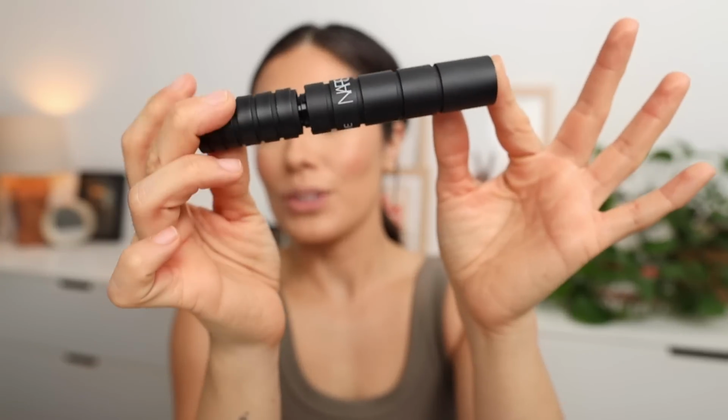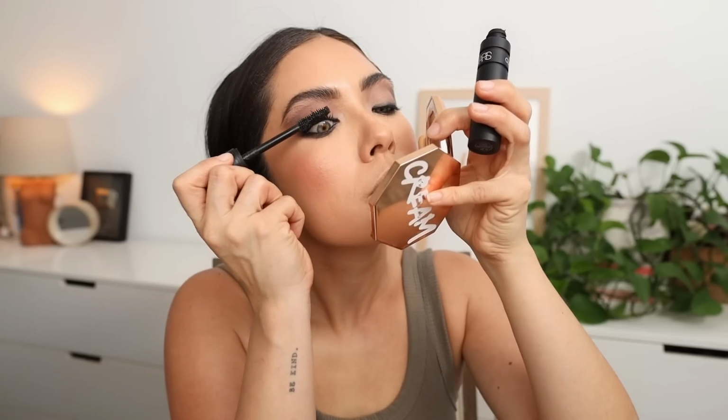I applied little cluster individual lashes in that video, but my eyes just get really irritated with false eyelashes. I don't know. I've tried various glues, so it can't be the glue. It has to be something about the fibers or the hairs that they use in false lashes. So I've always just relied ever since on just a good mascara. And today I'm gonna use NARS Climax for a false lash look.